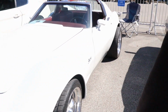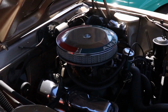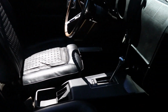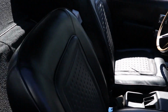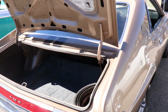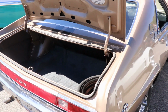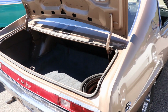Man, I love this Javelin though. I love it, AMX. Oh, is that what that is? Beautiful car. Sure don't see them anymore. No. They're different. Yeah, I love them. What year is it? 74. 74? Yeah, you sure don't see the AMXs. That's my first time ever seeing one. They're very rare. AMC. Yeah.